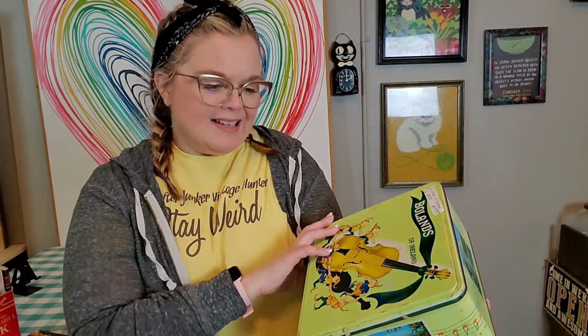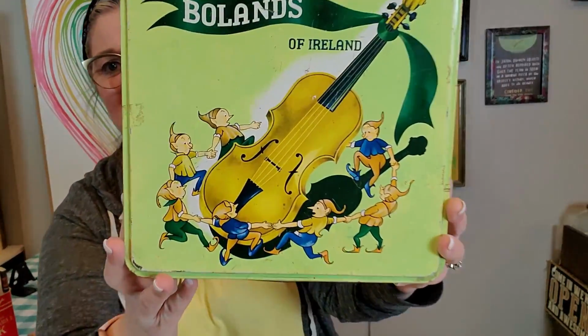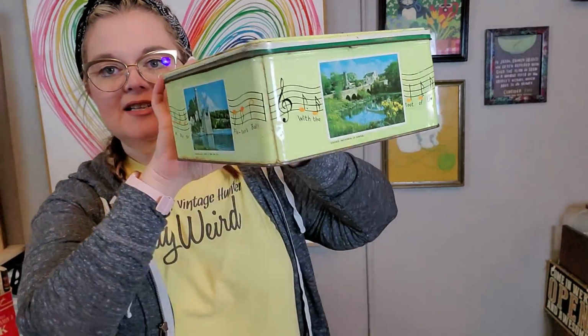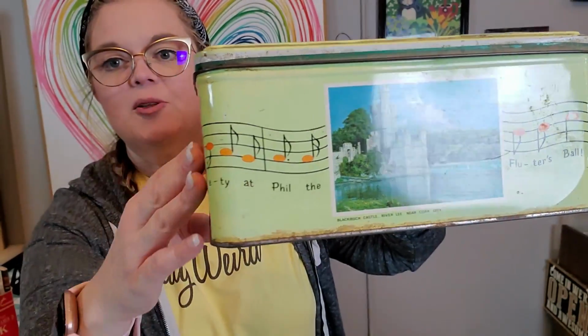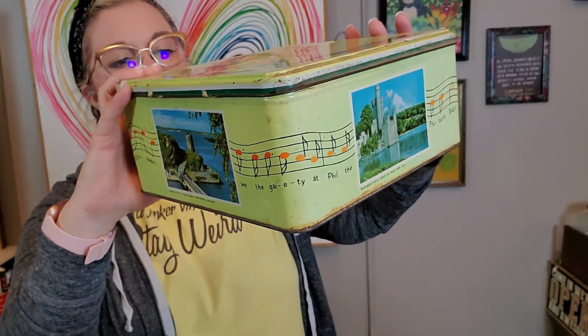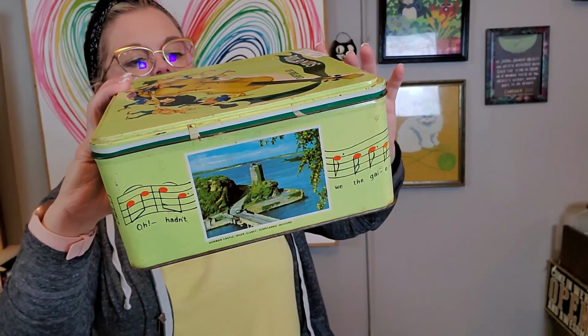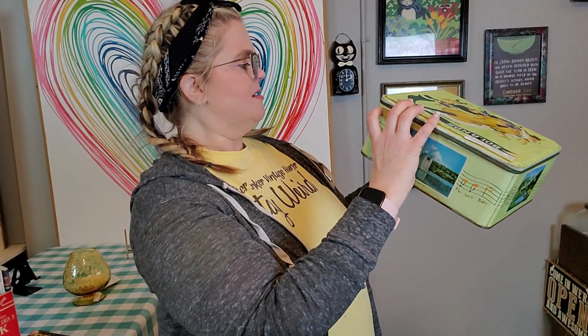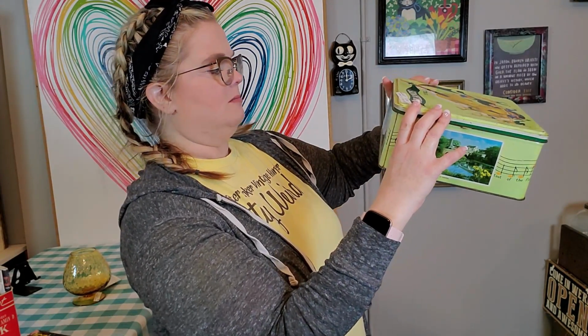I paid $7 for this, and it's a tin, but it's Bolan's of Ireland, and it's got all these little pixies on it. Look at that. And it has all these Ireland scenes on it, and all the music goes all the way around. Keelan Bay, Caldiff. It says, with the toot of the flute and the twiddle of the fiddle, oh, hadn't we the gaiety at Phil the Flutter's ball.